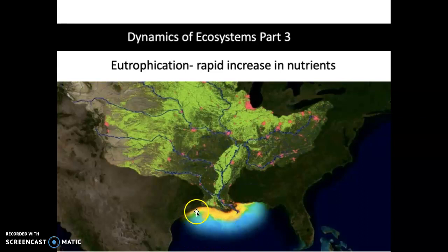Now, this orangish tan glow is what's called hypoxia. There's no oxygen there. This is what we're creating, what we're doing every single year. We're creating a dead zone, which is a bottom-up effect because of how we're influencing the greater Mississippi watershed. And that's eventually running off into the Gulf of Mexico. So it's not just us. But if you look at how much of the United States contributes to this, this is a challenge. And that's why when we look at this issue in environmental science, how do we make a difference? That's the challenge.